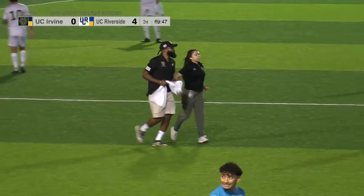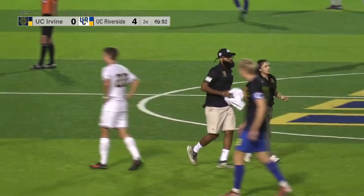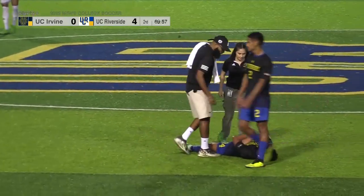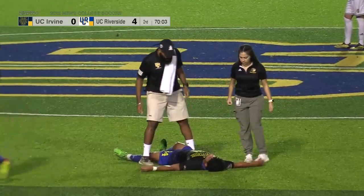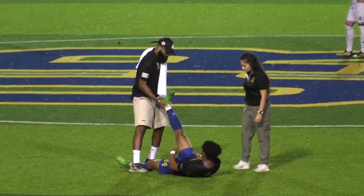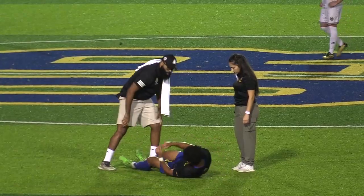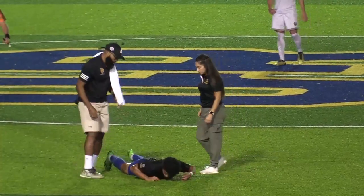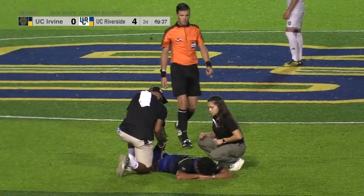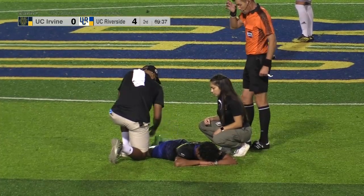we do have a player down for the Highlanders. That last one's going to be on October 29th, against the Gauchos. So encouraging for UC Riverside fans, and maybe a great opportunity for those fans to show up at the UC Riverside Soccer Stadium and be excited, because exciting things are happening here at the UC Riverside soccer pitch, and that's for sure.